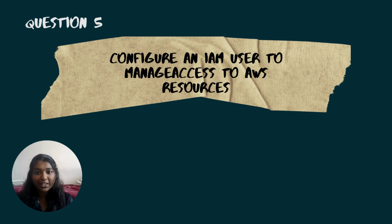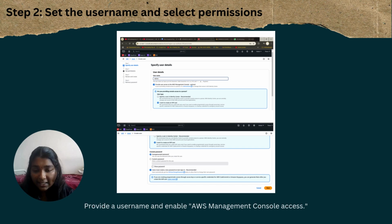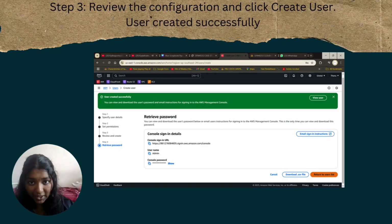Okay, now let's look at question number 5. Configure an IAM user to manage access to AWS resources. Firstly, in IAM user configuration, we need to go to the IAM console, select users and add user. Secondly, we need to set the username and password and enable AWS Management Console access. Then, we need to use IAM policies such as AdministratorAccess for full control or create custom policies. For step number 3, we need to review the configuration and click create user. After we create the user, a success message will pop up on the screen.